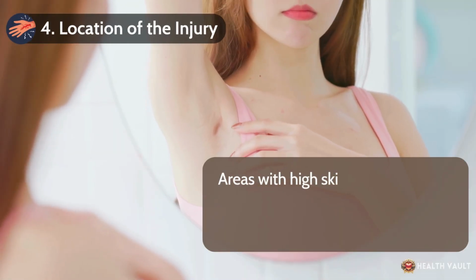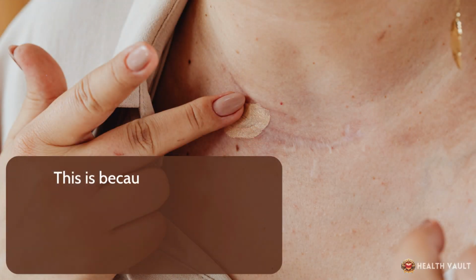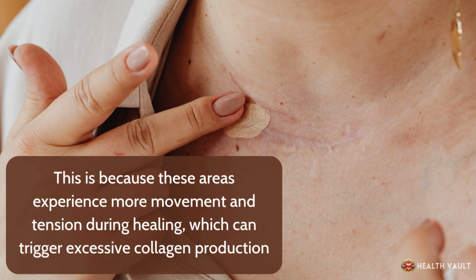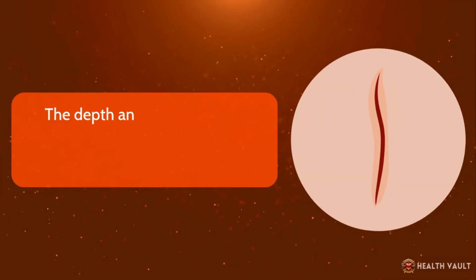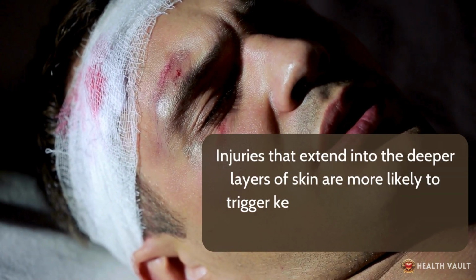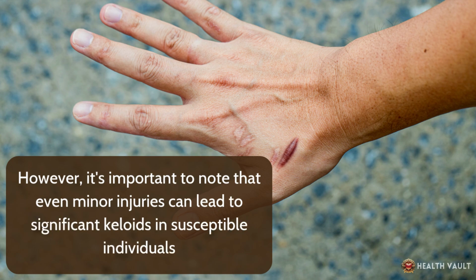Number 4. Location of the injury. Areas with high skin tension, like the chest, shoulders, and upper arms, are particularly prone to keloid formation. This is because these areas experience more movement and tension during healing, which can trigger excessive collagen production. The earlobes are another common site, likely due to the combination of frequent piercing and the unique structure of earlobe tissue. The depth and severity of the original wound can also influence keloid formation. Injuries that extend into the deeper layers of skin are more likely to trigger keloid development than superficial injuries. However, it's important to note that even minor injuries can lead to significant keloids in susceptible individuals.